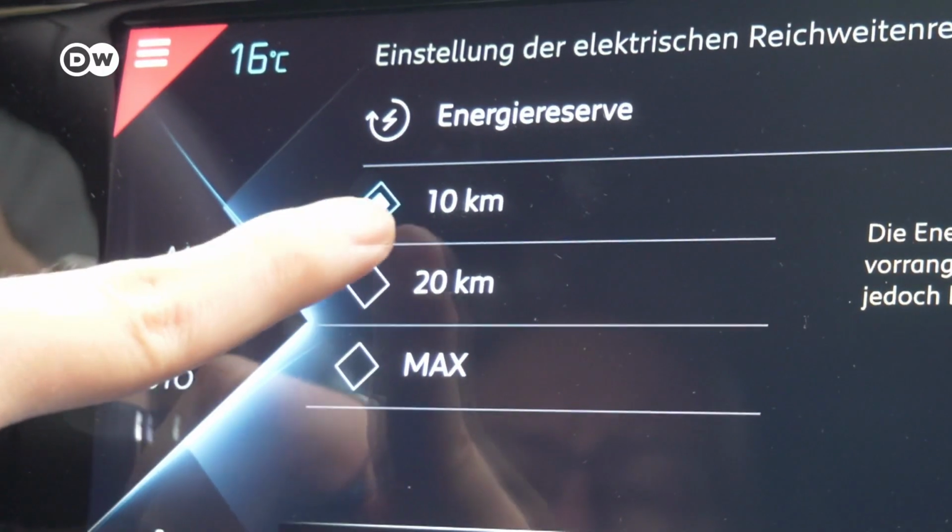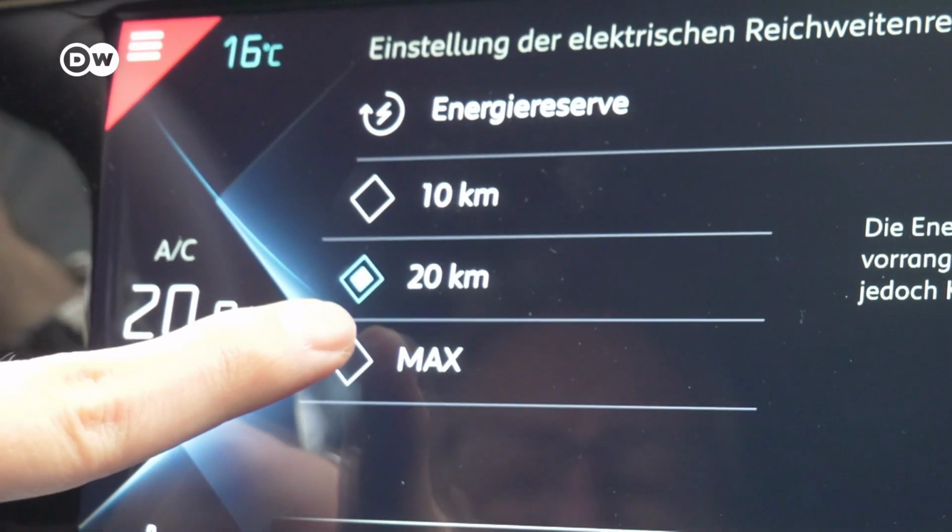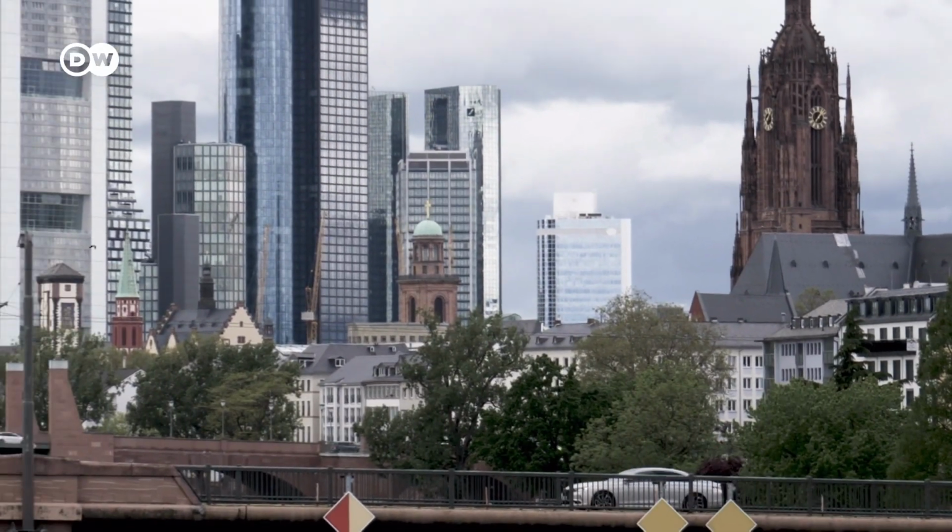Another nice feature the car has is that you can preserve battery capacity. You can do that via the touchscreen right here, so you can choose either 10 kilometers or 20 kilometers or the full maximum range of around 48 kilometers. That way, if you end up in a big city where you know you're only allowed to drive purely electric without emissions, you can preserve the range and then switch into EV mode once you get there.